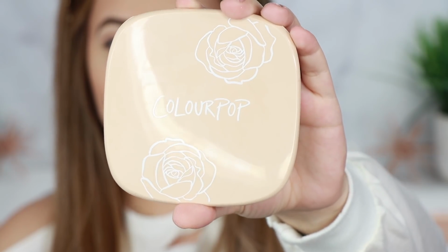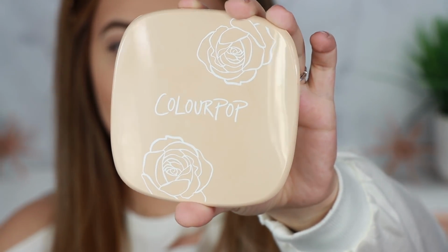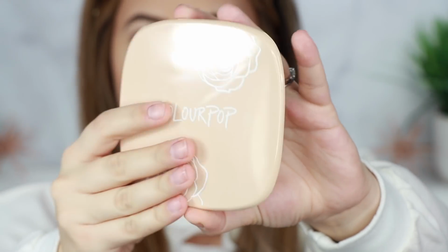Oh my god, I can't even tell you how excited I am. I'm so excited. This one here is called The Real Thing. Look at that beautiful packaging. I just love it. I love how skinny and flat it is. It reminds me a lot of Marc Jacobs packaging. Speaking of which, I haven't seen my Marc Jacobs bronzer in like a long time, and that was really expensive. I hope I didn't lose it.